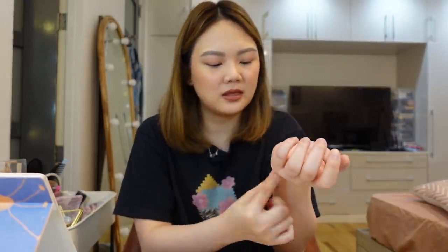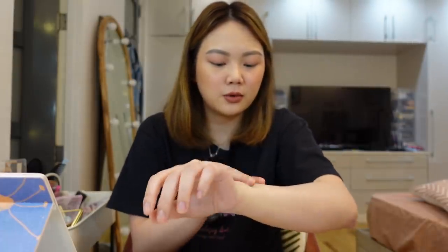Kasi kung yung buong band, then dapat yung buong arm, yung buong wrist ko din meron eh. Pero yung sa metal part lang sa lock, yung sumasakit. So, nag-order na din naman ako ng band. So, I'm still waiting for it. So, baka hindi ko na muna siya suotin. Nakakasad. Pero ayun, nasugat ako. So, anyways, I'll just change.